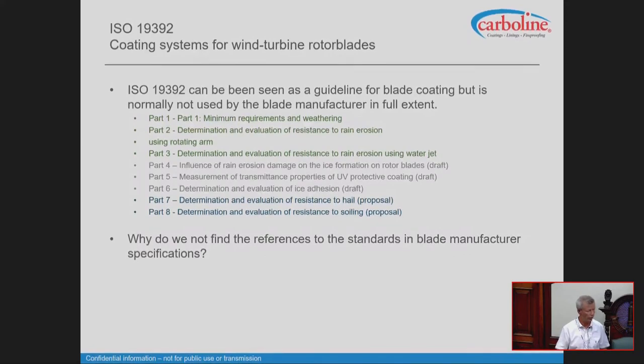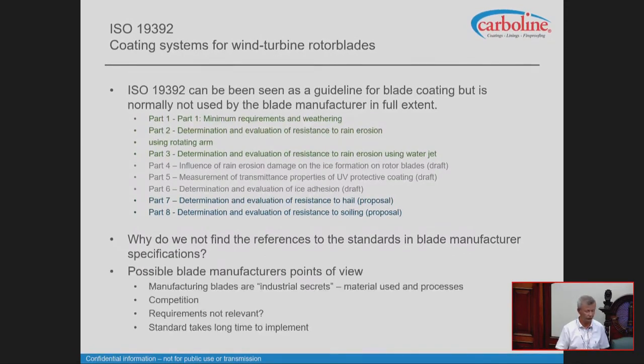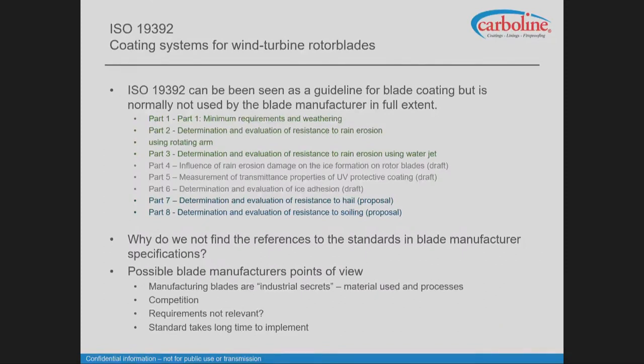That's the question: why don't we find these references in the standard? Because each blade manufacturer believes they know better than the standard. And this is also about history. It's quite difficult to change paint specification products.